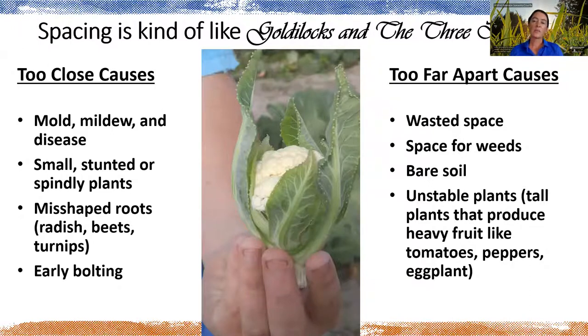And then on the other end, with spacing too far apart, if you're going to err on one side or the other, err on the side of too far apart, because too far apart causes some wasted space, a little more space for weeds to come up, which isn't really an issue if you're mulching. If you're not mulching, you get more bare soil. And then plants that are really heavy, like tomatoes or peppers, are a little bit more unstable, so you might have to actually stake them. So if you're going to err on too close or too far apart, err on the side of too far apart in your community garden or your school garden. You'll have much better luck.